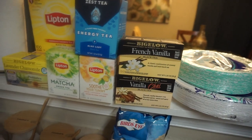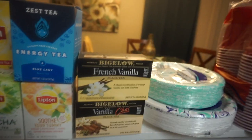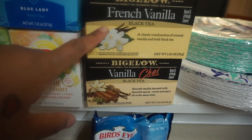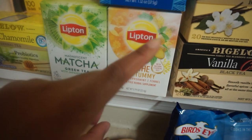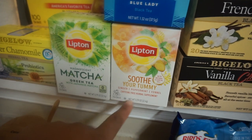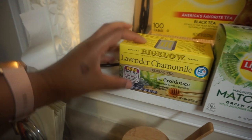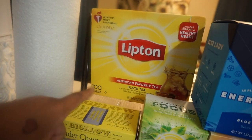So I'm gonna show y'all how I set up my tea, my little tea organizer that I have. I was out of all my teas, so I had to refill everything. French vanilla, chai, soothe your tummy. I like this, like if my stomach is upset or if I'm cramping, I really like this tea. It really does help to settle my stomach. Some matcha green tea. This is my first time trying this one. Lavender chamomile, regular Lipton black tea.